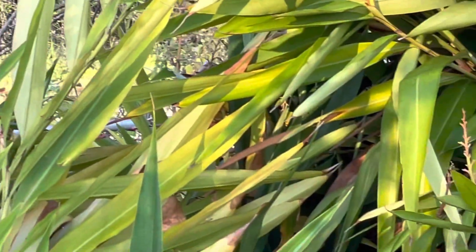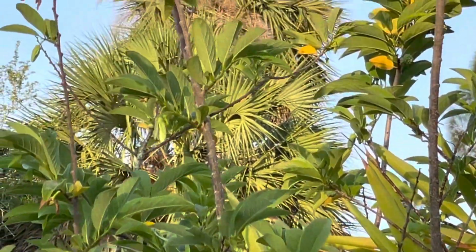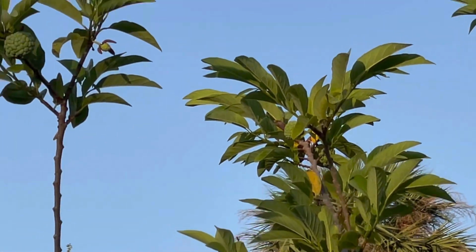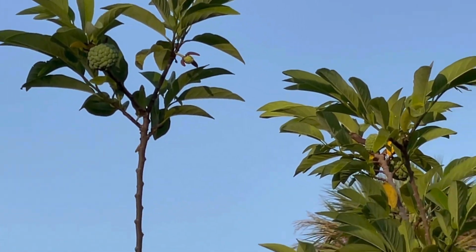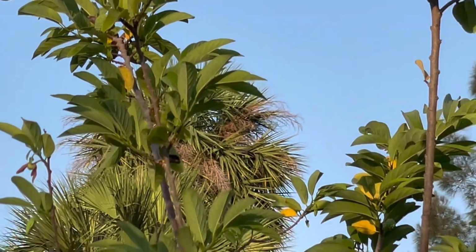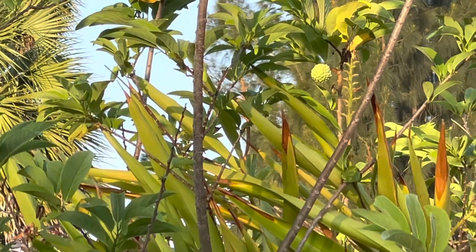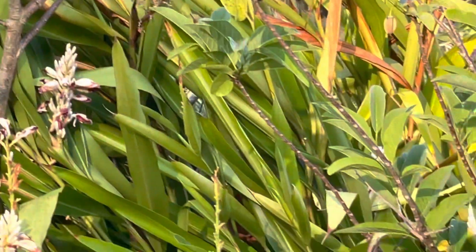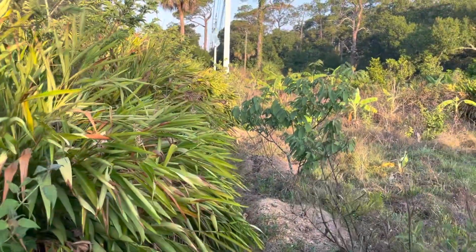I've never pruned these. I mean, the soil is so compacted here that they can't really get a certain height, though it has gotten better and they're getting bigger. So I'm seeing nice looking sugar apple fruit on our trees this year. That one looks like it's just floating. Anyway, that's good. That's exciting.